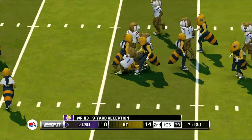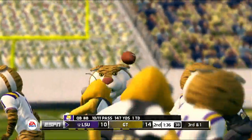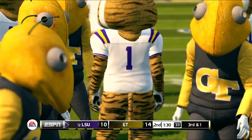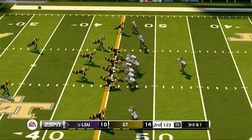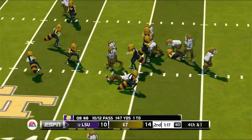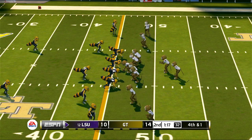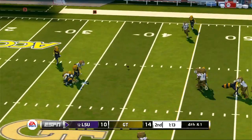It out to his receiver in a hurry. Third down. And they'll look to convert here on another third down. Open man, quick strike, and he can't pull it in. Strike to his receiver, no good.